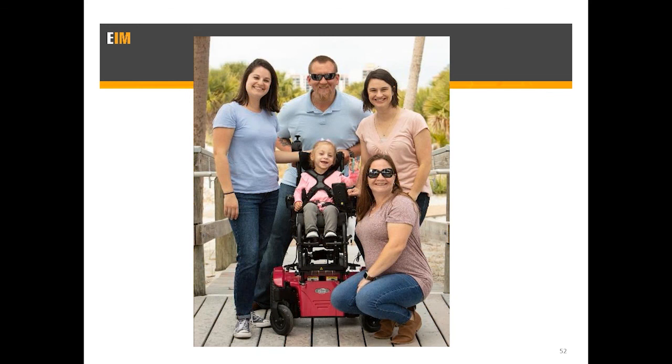And off she goes. But a really usable chair gives her independent mobility, but it will change with her. Her disease is going to change quite rapidly. Her size will also change. Okay.